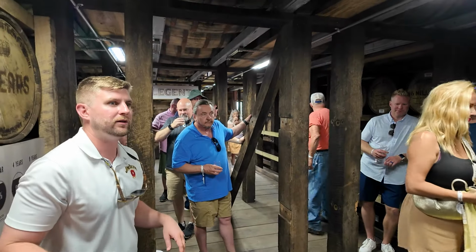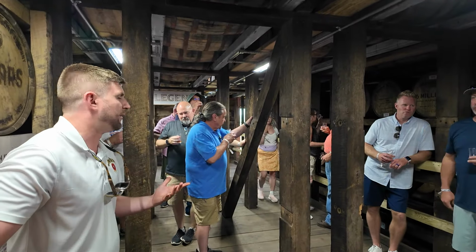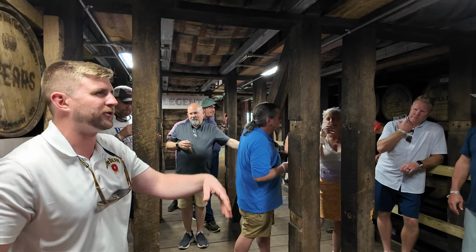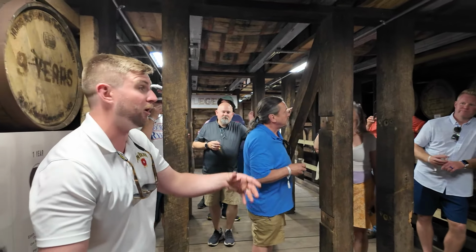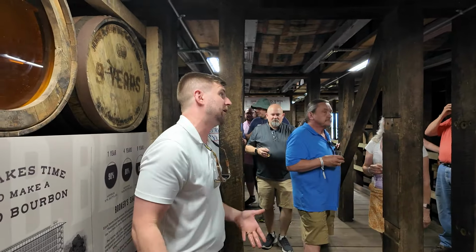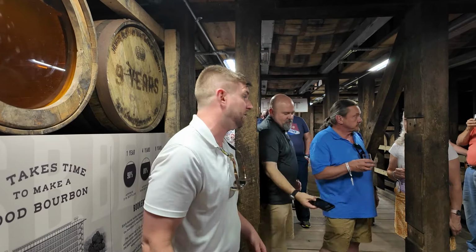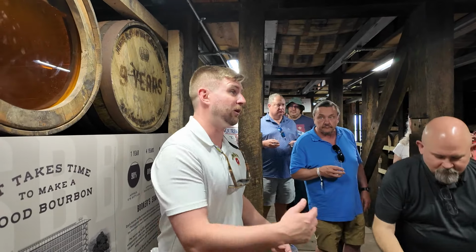Everybody got some single barrel? Awesome. Now, single barrel makes up less than 1% of what we actually do. With batching, you can take large numbers of barrels, even 600 to 800 barrels would be small batching, dumping them together. Single barrels would be one barrel. So if you drink this, it can't be replicated. Technically, this would go to an account, but we took the label off, so it's not going to go to an account.